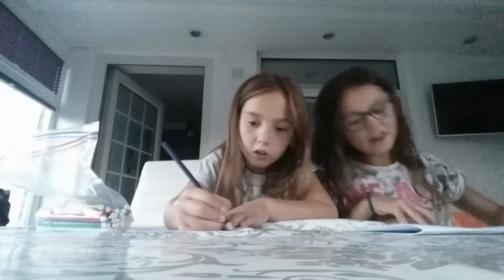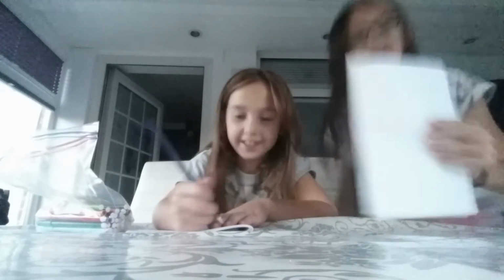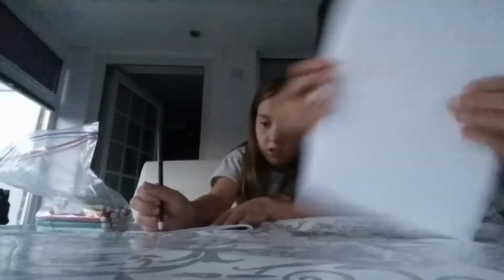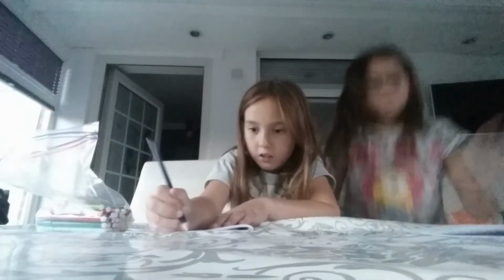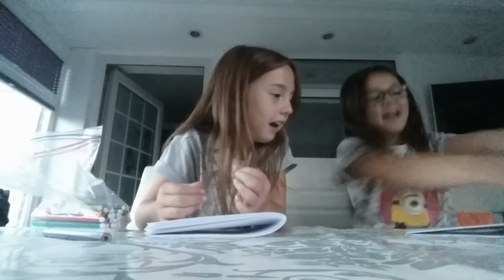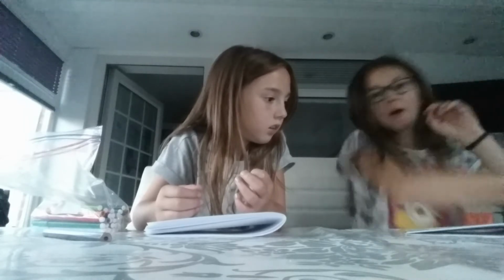So, right now I've just drawn... Oh, that's cute. I've drawn a bunny. It's literally easy and I love it. Okay, I've done. I think I have to put down the best sleepover ever. How did you do that? It's magic. I can also sort of do an elephant, but I'm not attempting that.